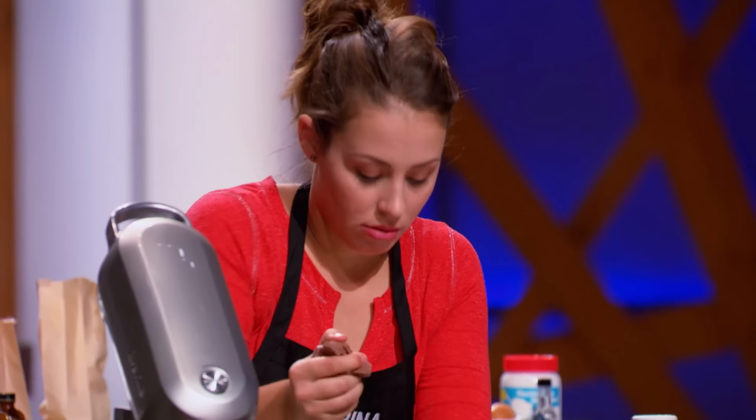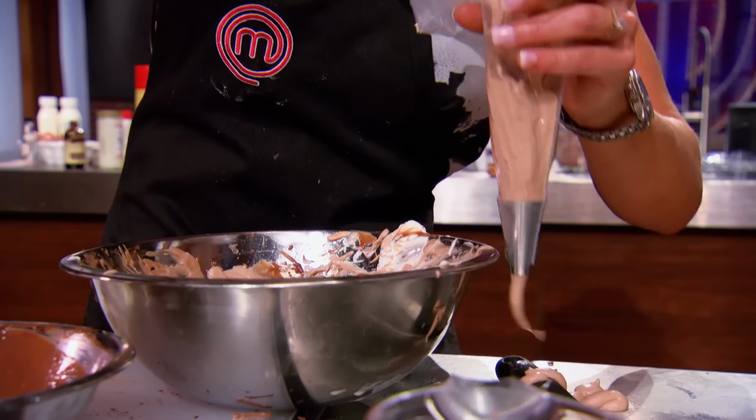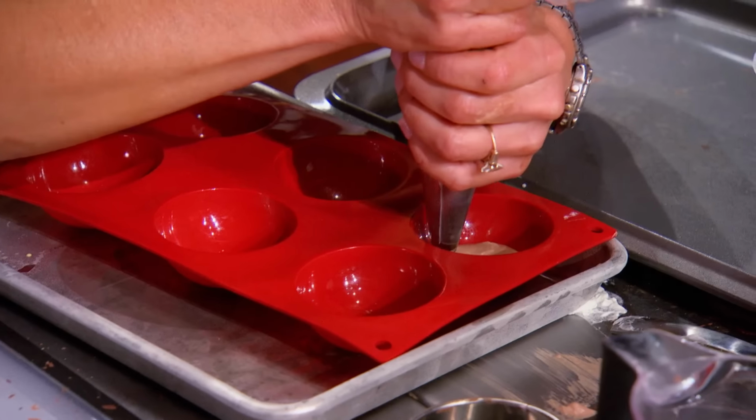15 minutes, you have 15 minutes left. You better be thinking about plating soon. I haven't put the mousse in the mold for that chocolate round thing. I'm very worried about Lynn's chocolate mousse. Looks a little thin. It's not gonna set properly.